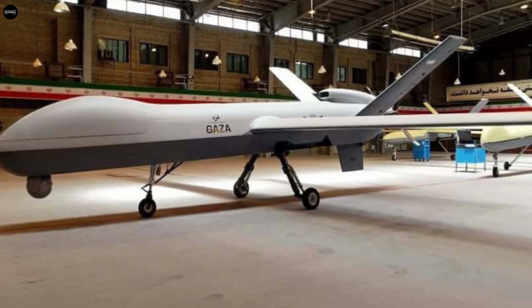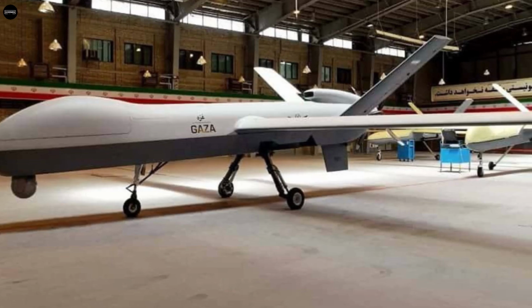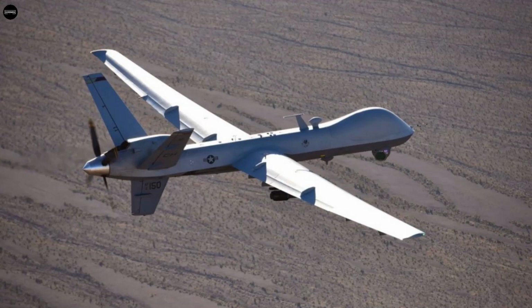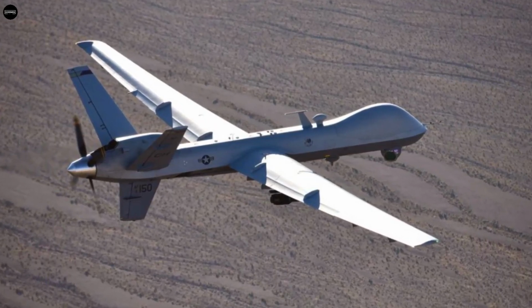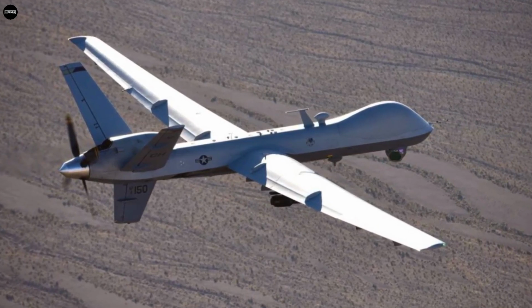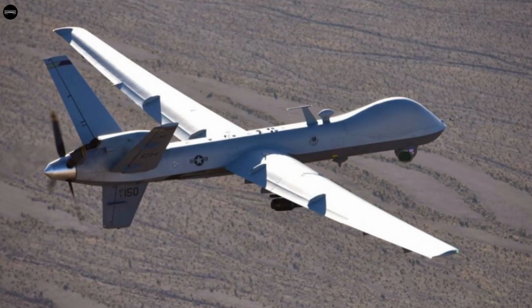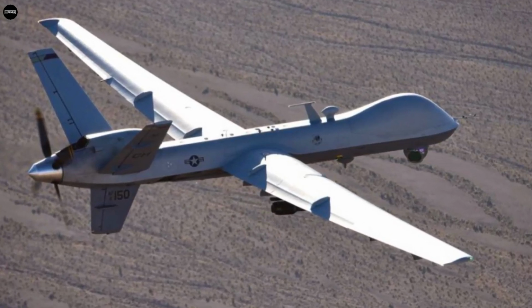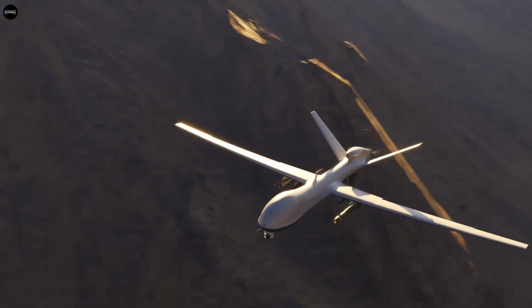The Shahed-149's airframe closely resembles the American MQ-9 Reaper, but is larger and heavier. It has a fuselage length of about 11 meters and a wingspan of nearly 21 meters. Its overall height is approximately 3.8 meters, and its maximum takeoff weight is 3,100 kilograms. The structure is optimized for heavy payloads and high durability.